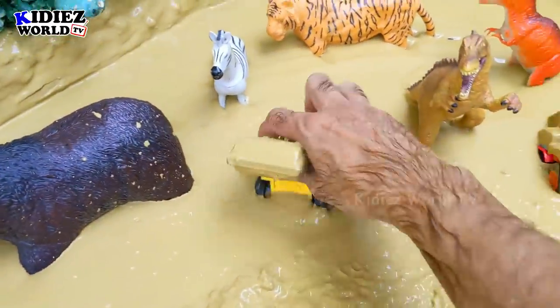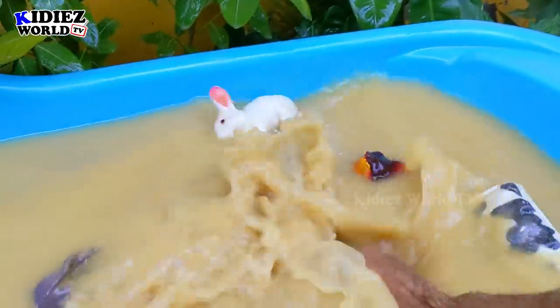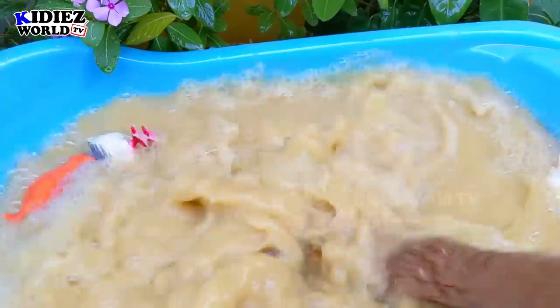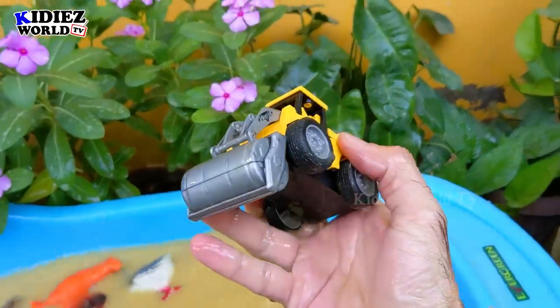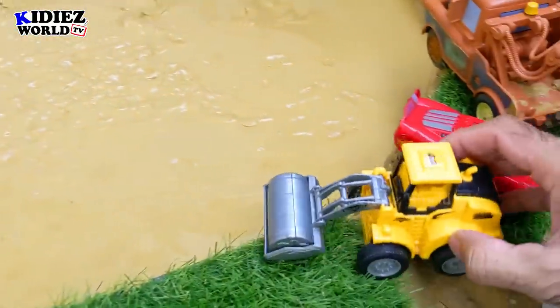That's a construction machine, and the next we have is a road roller. Wow, we have a lot of construction machines today. I'm just gonna love to watch this machine. We have a road roller. Just look at this lovely machine, guys. It helps us a lot.